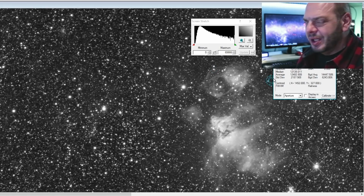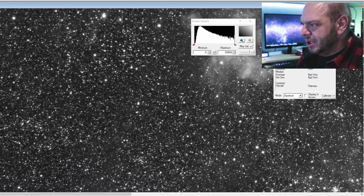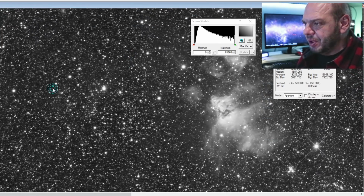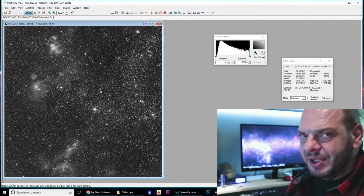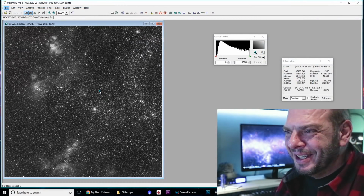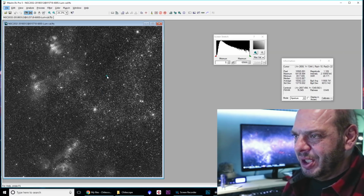So here, insane. Look at this. This is a single 10-minute subframe binned on that telescope. And just look at how clean and how deep this goes. Let me just zoom out a bit here so you can see the entire field. I mean, that's crazy. That's insane. Look at this. This is beautiful. I can't believe it. One single 10-minute subframe.